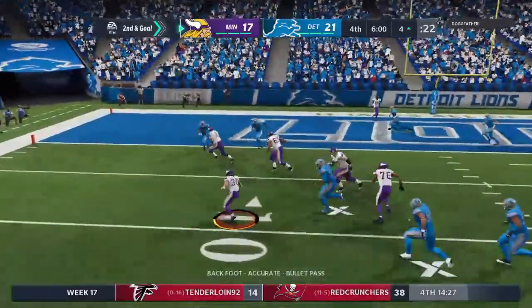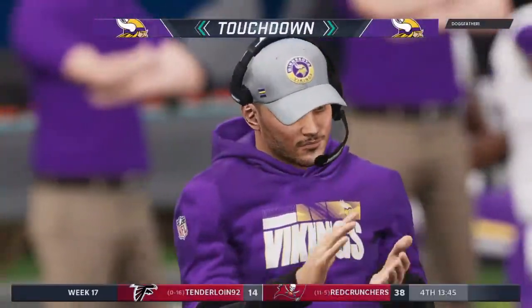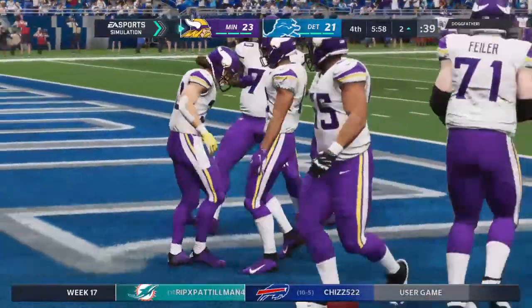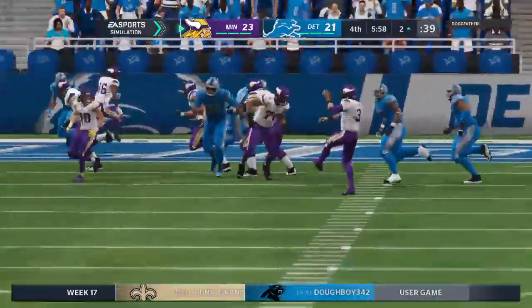Now Wilson. Screen pass to Lindsey. And he'll get into the end zone. Touchdown, Minnesota. Making a hat trick for Russell Wilson. 3 touchdown passes now. And the Vikings have taken the lead here in the 4th quarter.